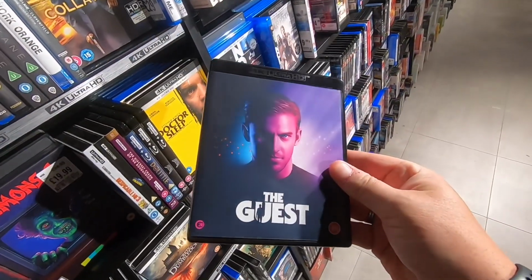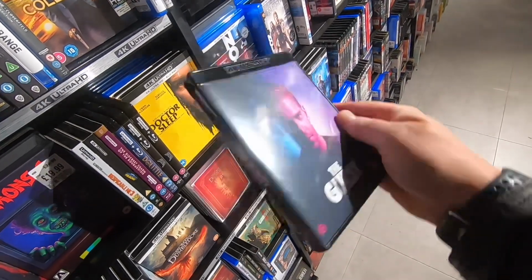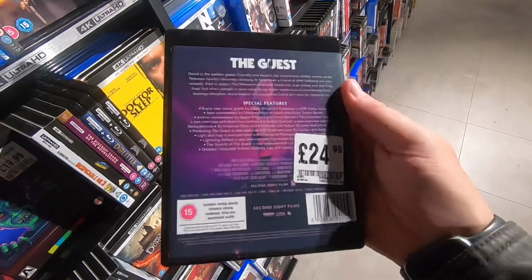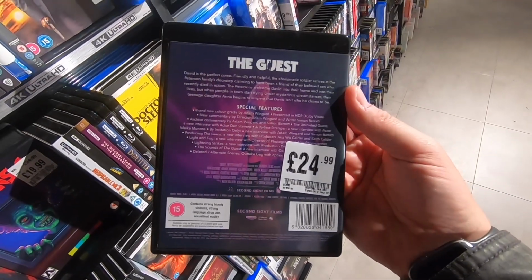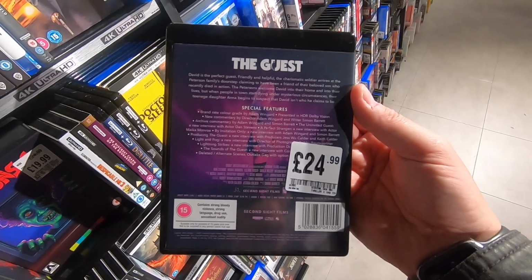Also out today on 4K is The Guest. It's a thriller from 2014 starring Dan Stevens, who's going against his usual character type role. Directed by Adam Wingard and has a runtime of 100 minutes and carries a 15 certificate. This is priced at a whopping $24.99. Seems a bit much. Doesn't come with a slipcover either.